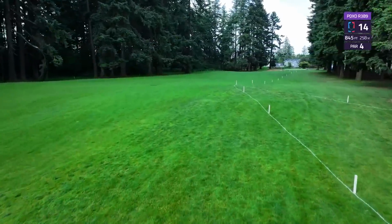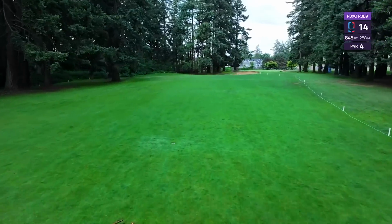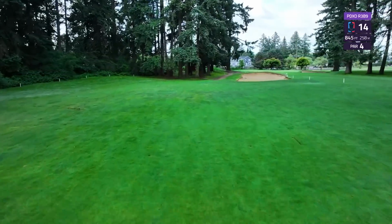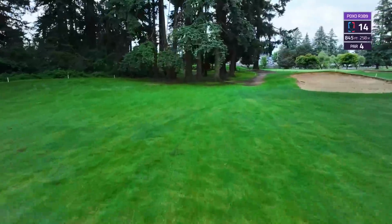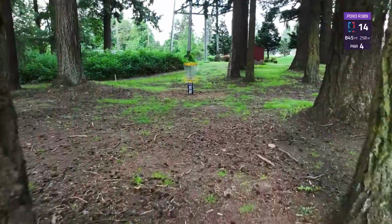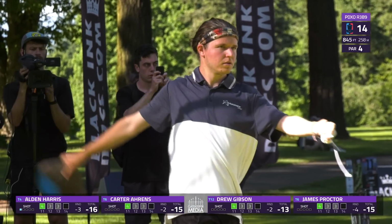Hole 14, I really like this hole. Line down the right. Line down the right side. I knew there was going to be a dissenting opinion. OB on the left side as well, and then up near the basket and a hazard. Difficult to access this green cleanly, though. That's the part I don't really care for.